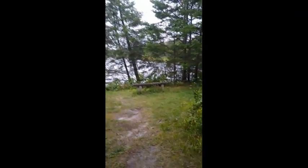See, I got my water shoes on because I like to jump in the water. In case you didn't notice, my hair was wet because I had to go for a swim because it is so ridiculously hot out.